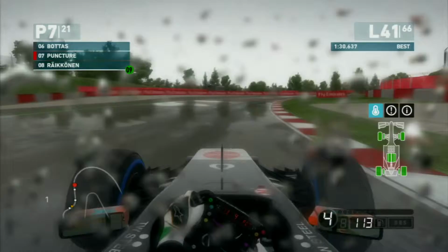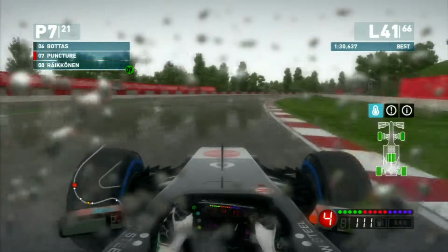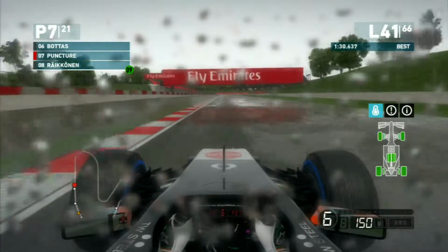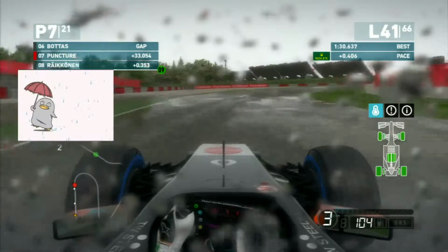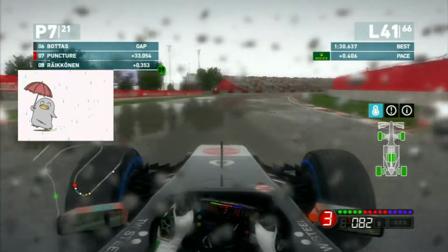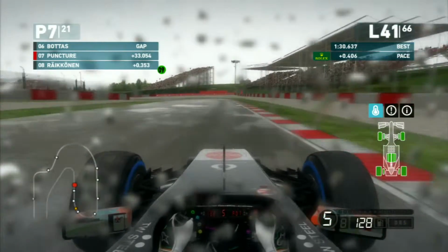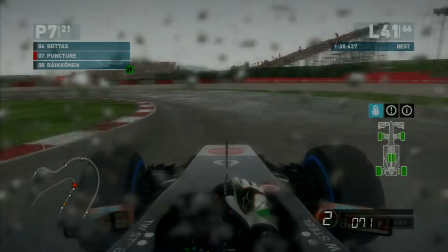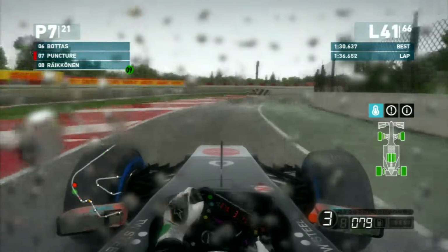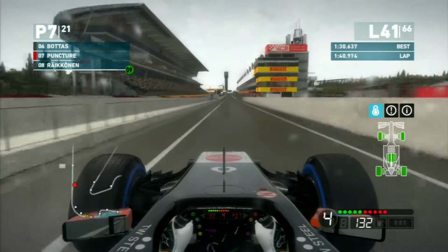We're going to move ahead here later to lap 41. Conditions have been improving, so it might be time to change to intermediate tires. The team radio confirmed it. It's definitely time for intermediate tires. As you can see, there's a dryer line forming there, so we're going to come in at the end of the lap to get intermediates.